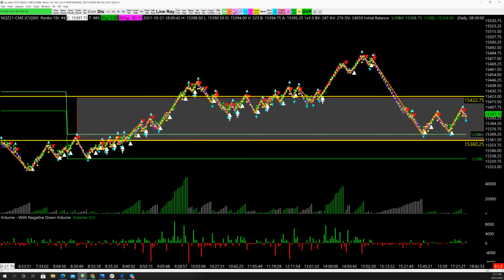So I'm going to try and set up a couple of examples of why it is best, if you want to make sure you're going to get a high odds setup, to make sure that setup comes outside of the value area as opposed to inside of the value area.